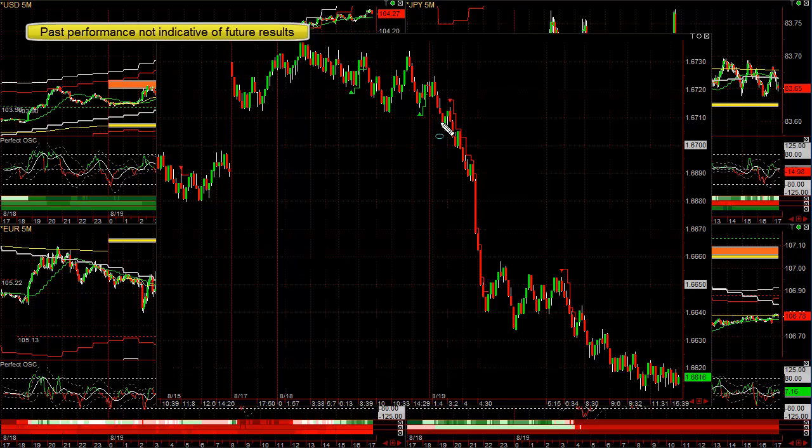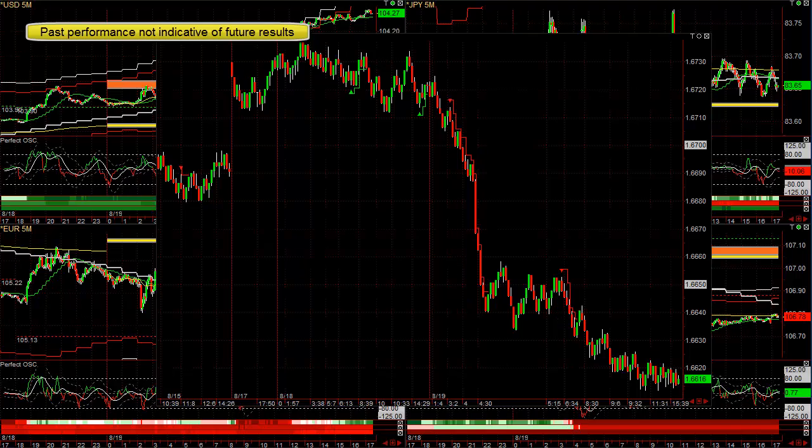Here's the pound dollar. You can see the first trade of the day. It broke down underneath yesterday's low, did a retest there, we went short, and had a huge win, about 8 times more than what the risk is. Then we went short again here with a very tiny profit.